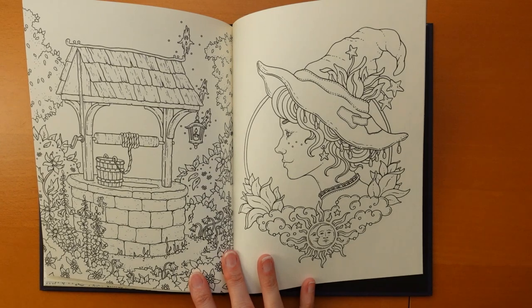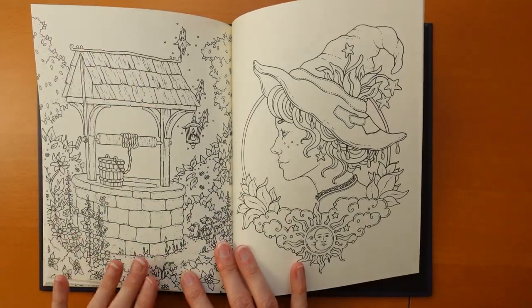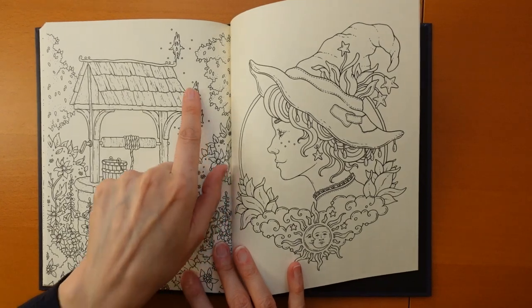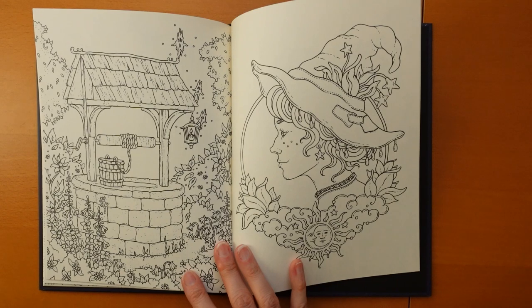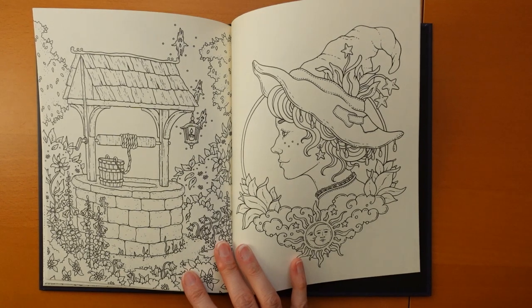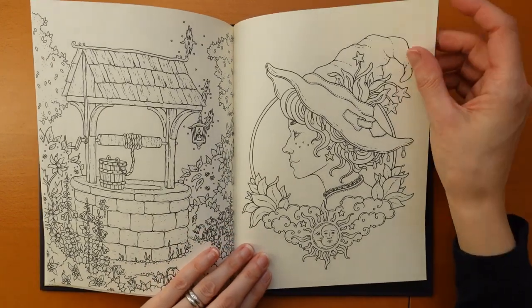Wishing well. So it all looks quite normal. Wishing well, bucket, florals. And then we've got some of our little fire creatures coming out of the candle. I think that's what they are. They're fun. They could be really fun to colour, like fire, or you could leave them white or, you know, green. I don't know.